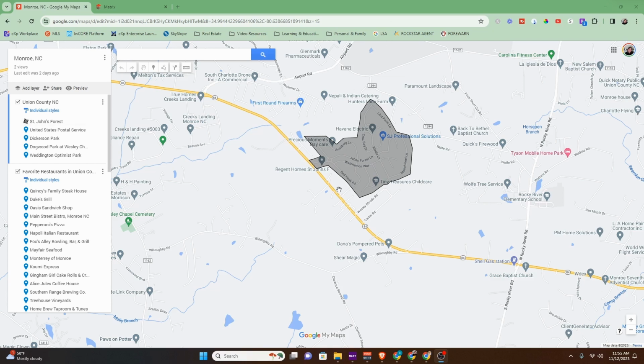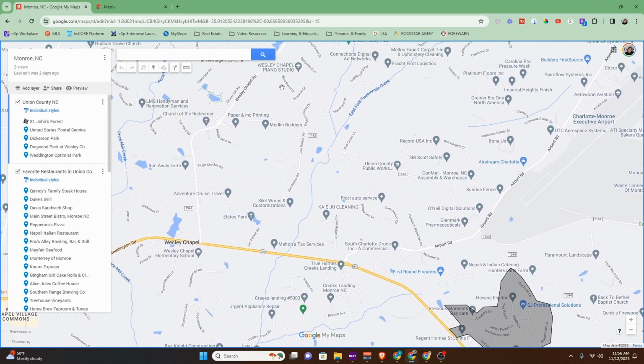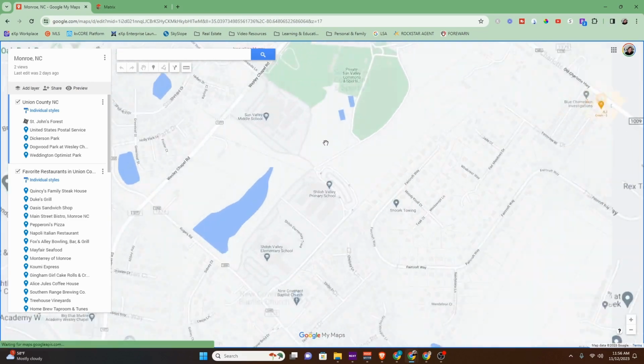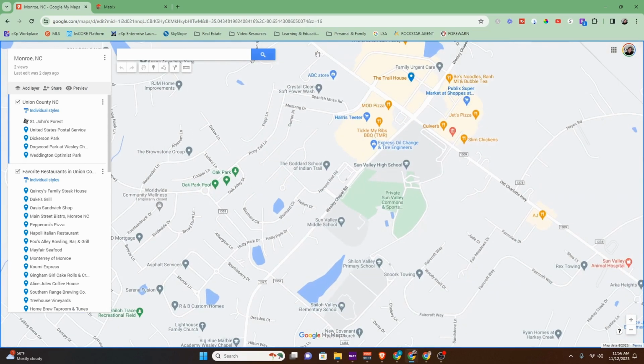The schools that you're zoned for are Rocky River Elementary, which you're just going to come right out here on 84, make a left on North Rocky River Road, and Rocky River Elementary School is right there, super close. You're also zoned for Sun Valley Middle School and Sun Valley High School. For those schools, you're going to come down Wesley Chapel Road, and you're going to find Sun Valley Middle and Sun Valley High School right here at the corner basically of Wesley Chapel Road and Old Charlotte Highway, or Old Monroe Road if you're going this way. You're going to find them right here in the Sun Valley area.